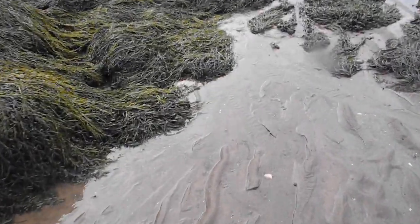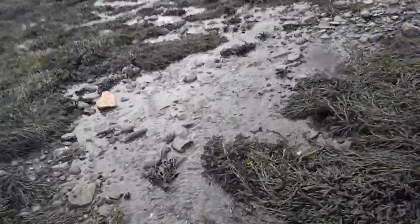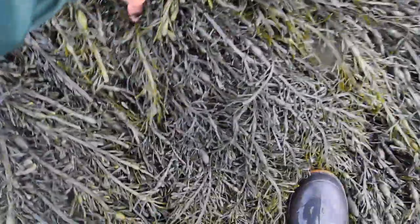Okay. Right. There's limestone. Let's check and see if there was anything new or different in here. Doesn't look it.